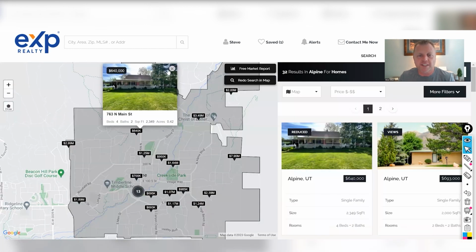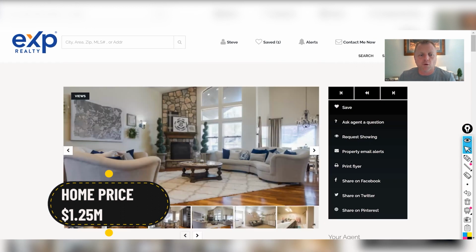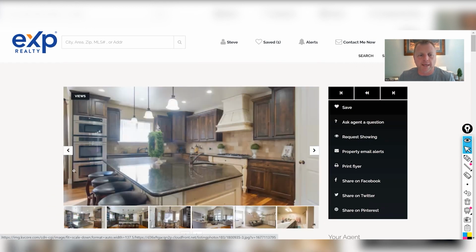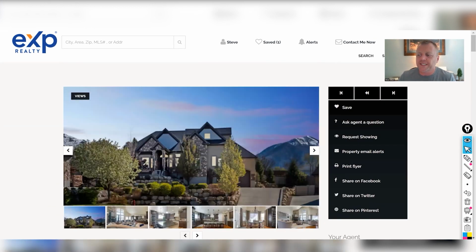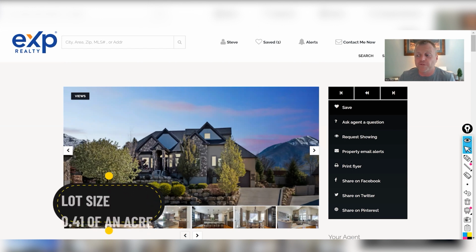area. So let's look at something a little bit closer to the median, like this $1.25 million home here. So looking at this home here, let's go back and take a look at the front of this. So this is a 7-bedroom, 4.5-bath home, and the square footage is 6,123 square feet. The list price is $1,250,000, and we have a lot size of 0.41 acre.